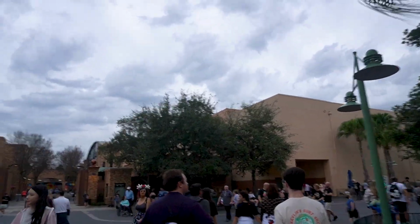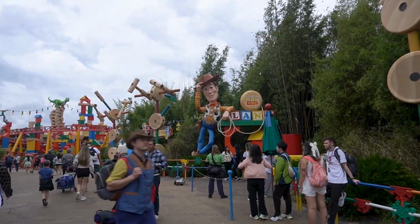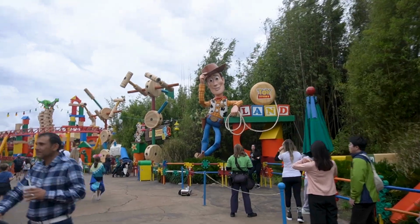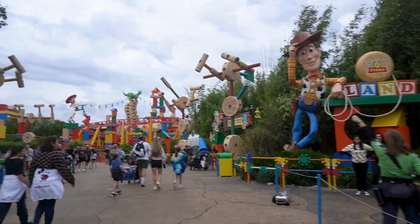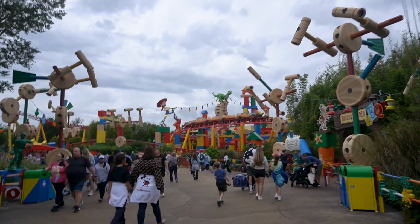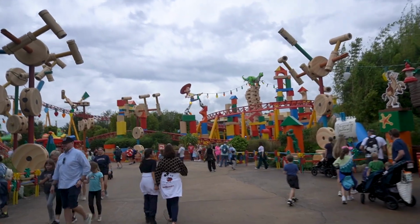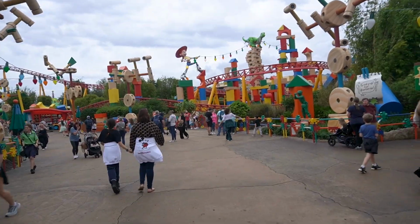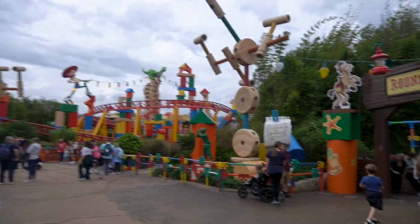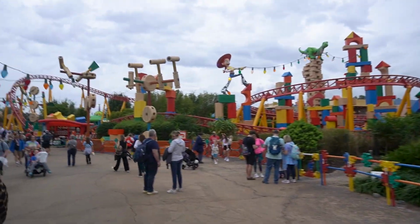and the wind is very, very heavy right now. Into Toy Story Land, because we are going to go over and do Toy Story Mania. Something we haven't done in a while, so I don't know how well we're going to do. But as you can see, Slinky is still running despite the heavy winds right now. There's actually a lot of space to walk around in Toy Story Land. I wonder if there's any walk-ups for Roundup Rodeo.